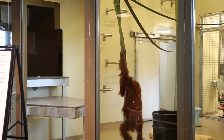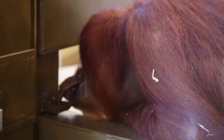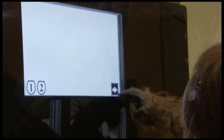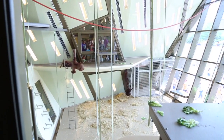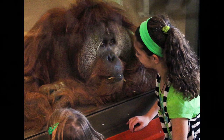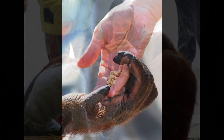And the third reason for us is science. We want to understand more about orangutan mental abilities and their cognitive skills, and we want to share that with visitors. So the big three reasons for us are really simple. This was about conservation of orangutans, the welfare of orangutans in our care, and the science of understanding them better.